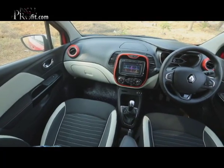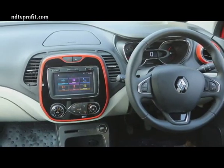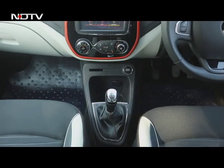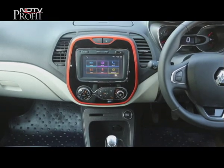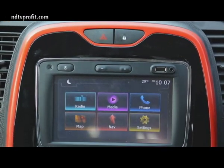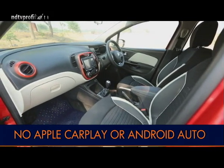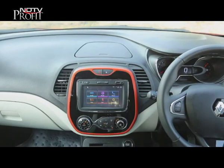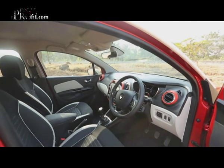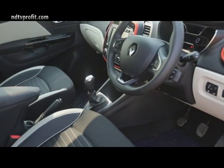We said it before and we are saying it again, the cabin of the Captur is truly a nice place to be in. The car comes with dual-tone black and ivory interior, while the dashboard features body-colored bezels for the aircon vents and the center display area, which in this case is red. At the center we have a 7-inch touchscreen infotainment system, which is quite nice to use, but like the diesel model, it still doesn't get Apple CarPlay or Android Auto. What it does offer is automatic climate control, cooled glove box, electrically operable ORVMs, along with standard safety features like dual front airbags, ABS with EBD and brake assist, and driver seatbelt reminder.